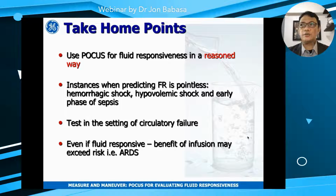Also, use POCUS for fluid responsiveness in a recent way. There's no point in predicting fluid responsiveness in a patient who is already hemodynamically compromised, like in hemorrhagic shock, hypovolemic shock, or in the first phase of sepsis. Usually, the fluid responsiveness monitoring is reserved for their next fluid boluses. Always test in the setting of circulatory failure.